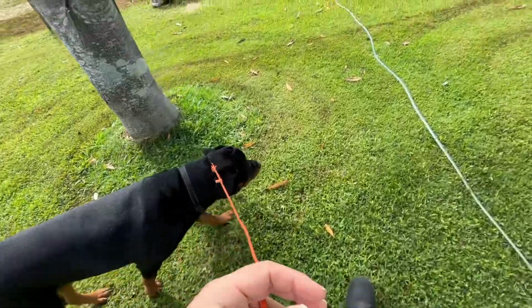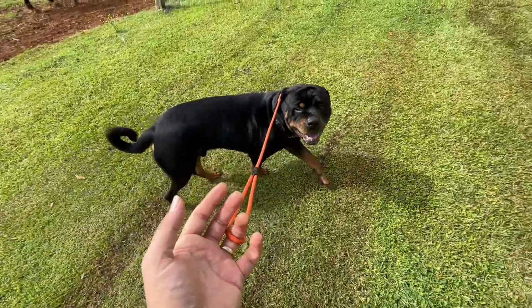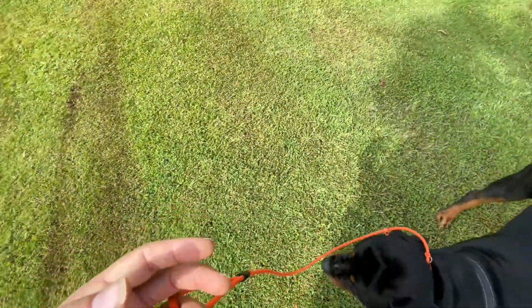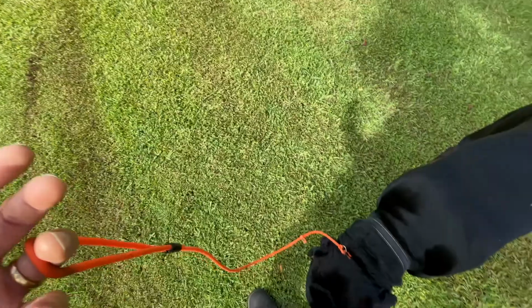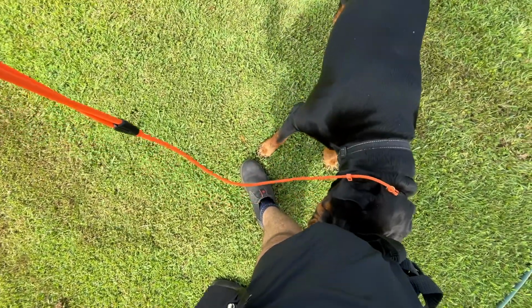So yeah, we'll change that in a sec. But also what I want to show you is, I set him up for success. So he wasn't reacting, so I let him off, just to continue to positively reinforce that experience. You'll also see I'm demonstrating the one finger slip lead, which basically I'm emphasizing. I don't recommend doing this with aggressive dogs unless you have handling experience.